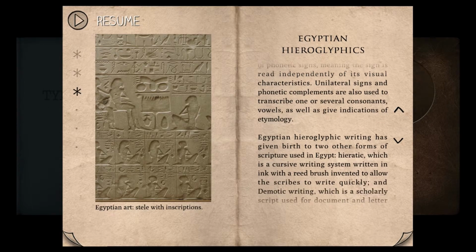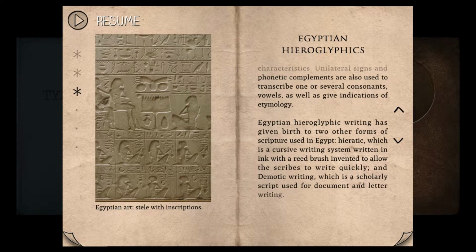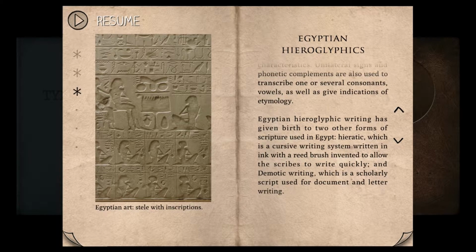Egyptian hieroglyphic writing has given birth to two other forms of scripture used in Egypt: Hieratic, which is a cursive writing system written in ink with a reed brush, invented to allow the scribes to write quickly, and Demotic writing, which is a scholarly script used for document and letter writing.